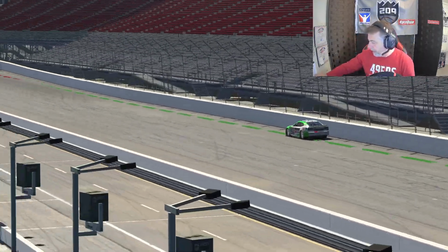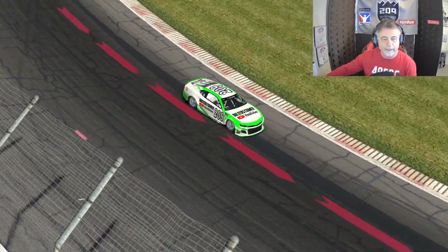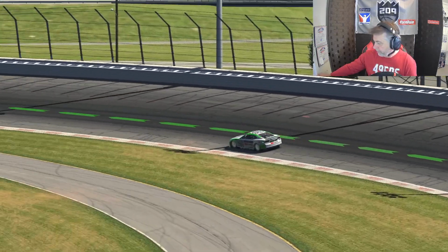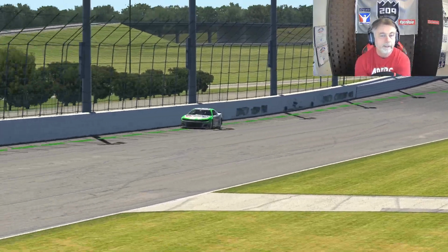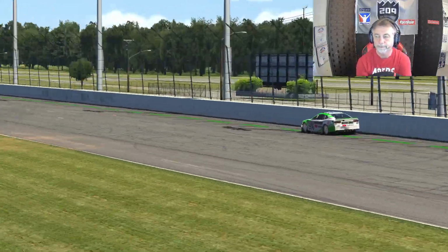We are at Worldwide Technology Raceway, otherwise known as Gateway. We've got 100 laps, and the track temp's been running about 100, 110. It's kind of a cloudy day.